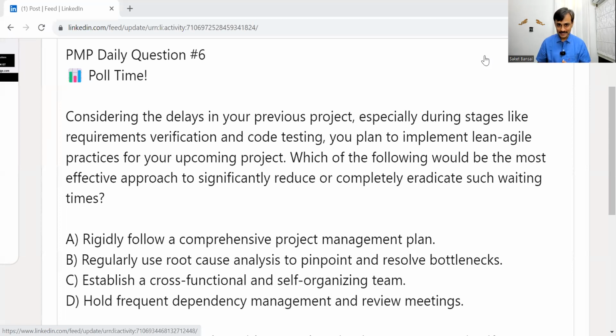Let's see poll number 6 and explore what the right options are for this particular question. Considering the delay in your previous project, especially during the stages of requirement verification and code testing, you plan to implement lean agile practices for your upcoming project.